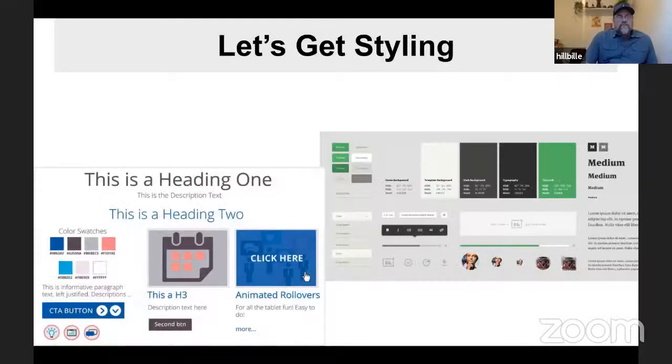Let's go ahead and start screen sharing here and get right into it. All right, looks like we're sharing. Great. I can move this here and get my notes better. All right, we're going to tie everything together that we talked about.